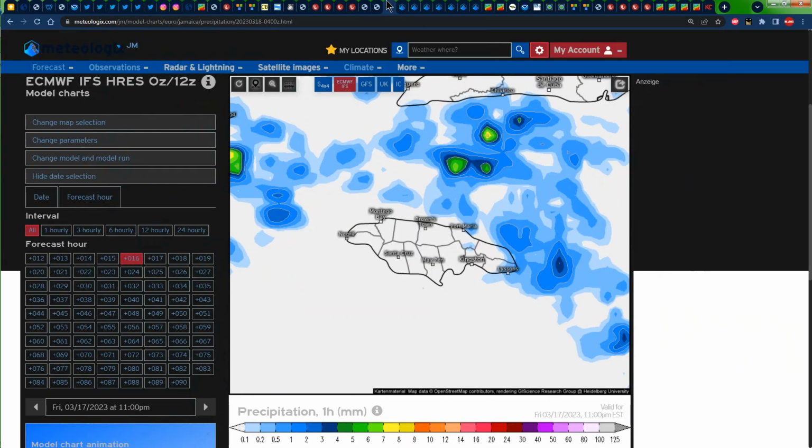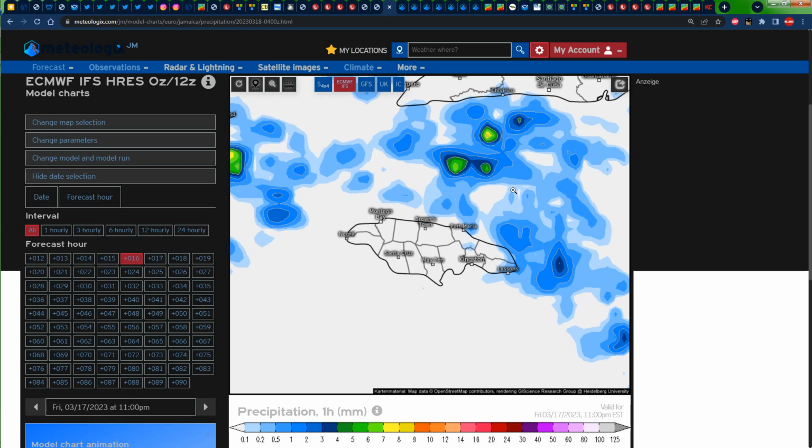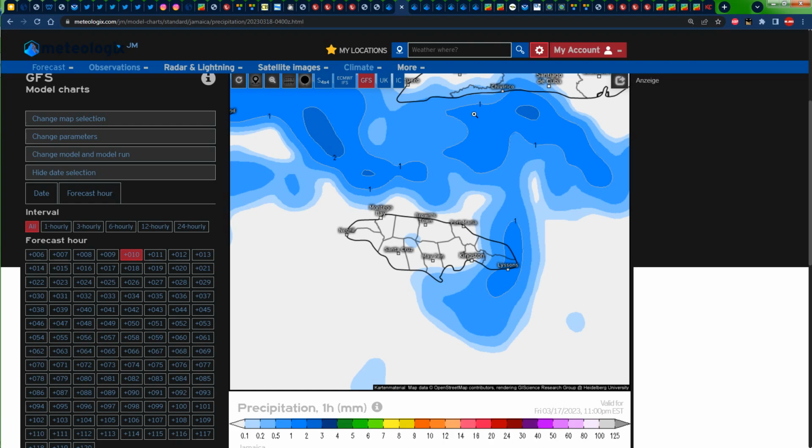If you actually take a look at the precipitation forecast for tomorrow, we can see that we have some amount of rainfall, as a matter of fact, for tonight on Friday night. This map is showing 11 p.m. Eastern Standard Time, and we know that that's the same as 10 p.m. Jamaica time. We see some blues across portions of eastern Jamaica, St. Thomas, Portland on the Euro and the GFS models. So we might get in on some more rainfall across those spots for tonight.